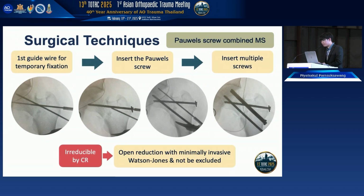Regarding the surgical technique for the Pauwels screw, we first insert a guide wire for temporary fixation. Then we apply the Pauwels screw perpendicular to the fracture site. While ensuring compression at the fracture site, we remove the first guide wire, and finally we insert multiple screws in an inverted triangle configuration. If the fracture is irreducible, we perform open reduction using the minimally invasive Watson-Jones approach.